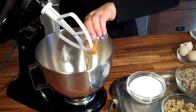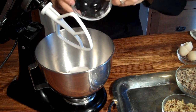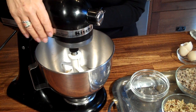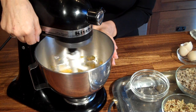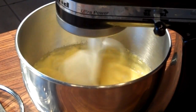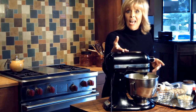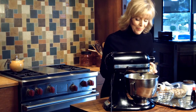So now we're going to add the eggs and some sugar to my mixing bowl, and I'm going to whip them up for a couple of minutes until it thickens up a little bit and the color turns a little bit white. See how that lined up? Now I'm just going to add the remainder of the ingredients one by one.